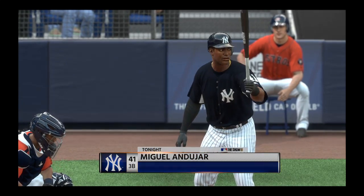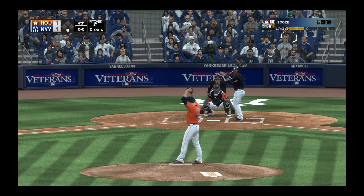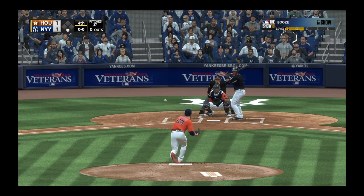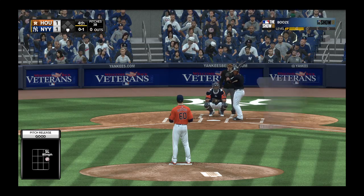Here's Miguel Andujar now. Comes into this at-bat 0 for 1 in the ballgame. Ready to deliver. Here's the first pitch. Takes a look at a slider that catches the inside corner.